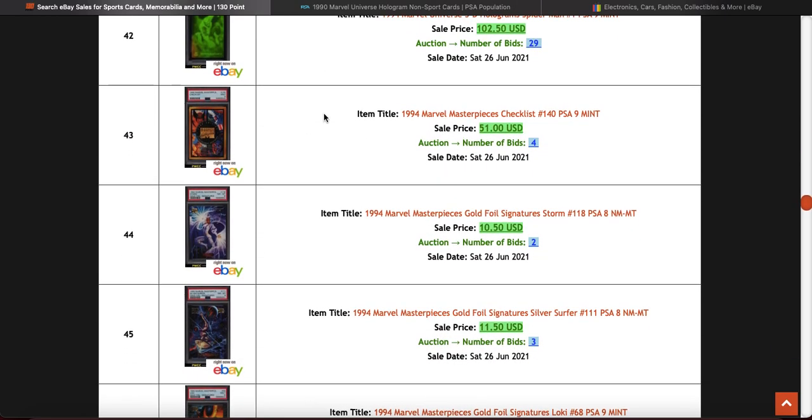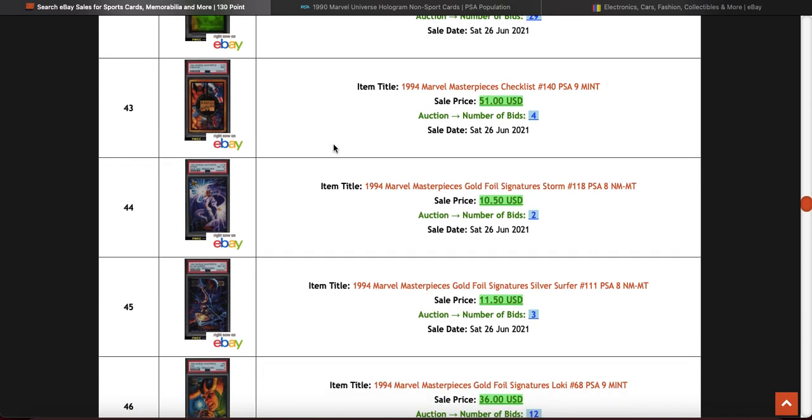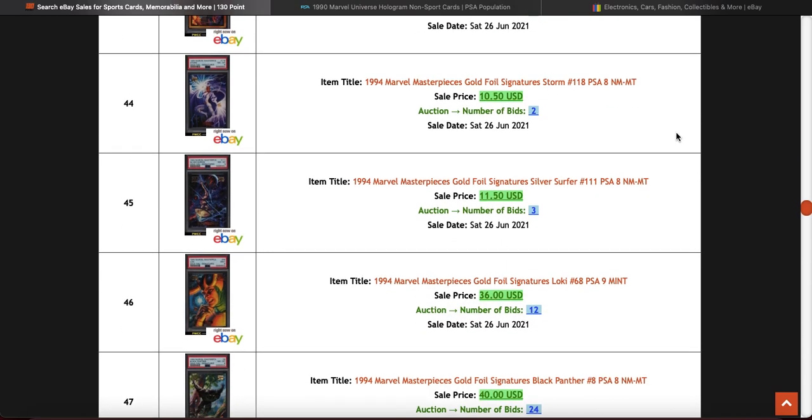So, yeah, cool cards. 94 MM Checklist, $51 for PSA 9. That's a really good thing to have. Just generally, even just for display or proper collection purposes, checklists are great to have. 94 MM Gold Foil Signature Storm, PSA 8.